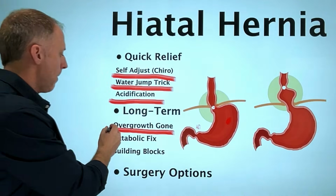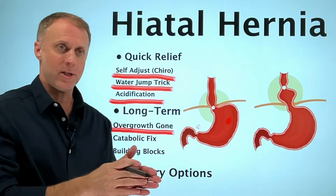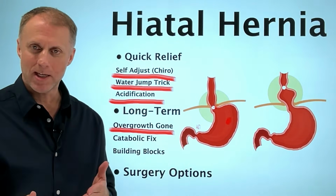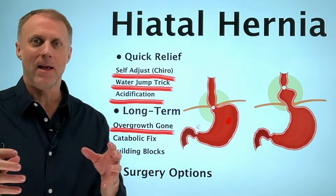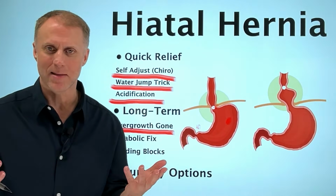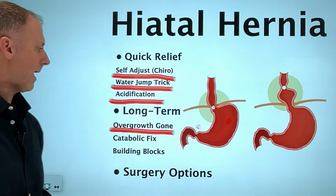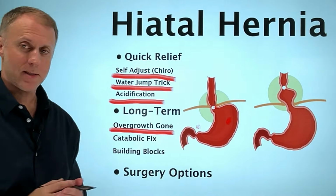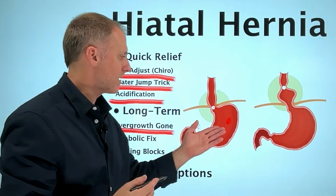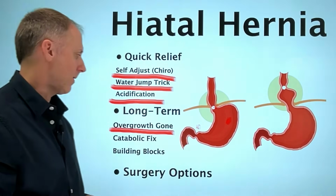So a lot of people may need to take this step first before they can start using HCl. Otherwise, when you put in HCl and it mixes with that alkaline waste from all that bacterial overgrowth, it can create a fizzy mess and a lot more discomfort and bloating and even more reflux and stuff like that. So this can be a good step to take first before you try to acidify things if you feel like you might have an overgrowth of bacteria in the stomach.